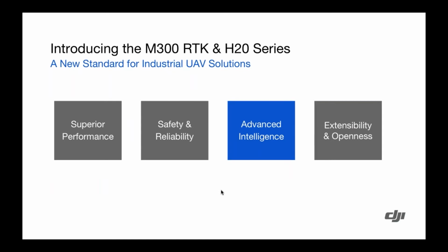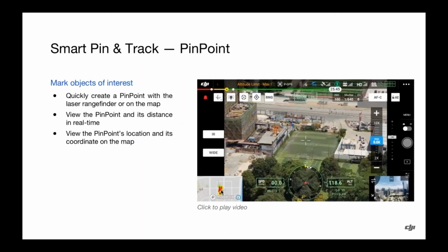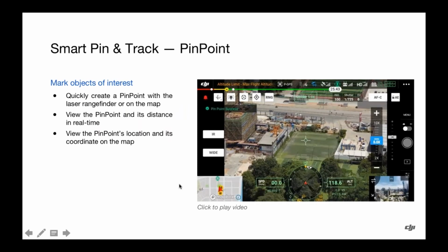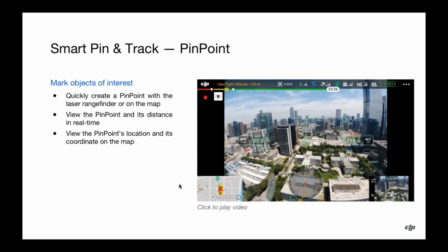Next, we're going to talk about the advanced intelligence. So the main 3 items we will touch upon are pinpoint, smart track, and location sharing. So the first one is pinpoint. I'm going to play this clip for you to see, but within the UI of the DJI Pilot app, you can pinpoint an object or location.